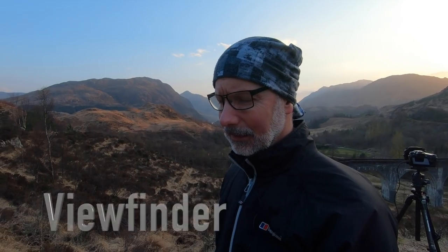The one final thing that I think I will mention is having an electronic viewfinder. I've got to be honest, give me an optical viewfinder any day, and it will beat the electronic one hands down when it comes to viewing it in bright weather, as we've had here in Scotland this last couple of days.